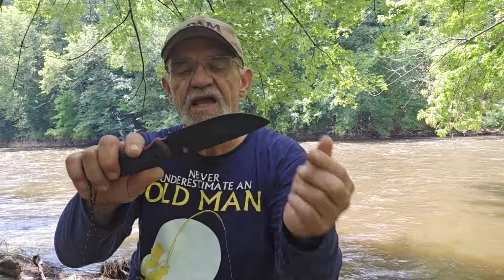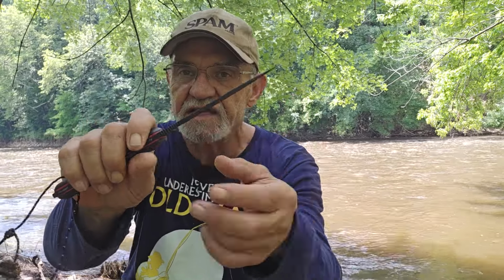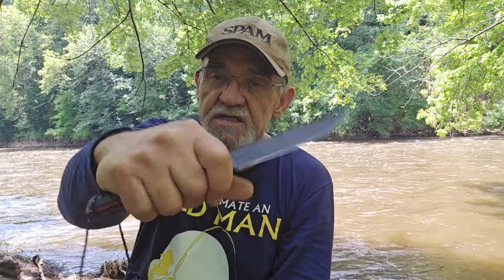For me, and I know why they did that, this is a camp knife for me. Look, a nice big blade, thick as ever, D2 steel, solid handle, drop point, everything you need for a good solid camp knife. The question I have is, can you actually start a fire without a bow drill?